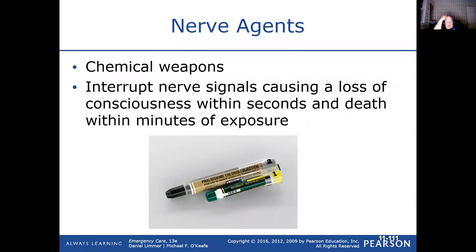Now, what happens is, the way nerves work, right, is that a nerve does not go from point A in your body to point B directly. There are gaps in the nerves, and there are chemicals that carry the signal from the wire where it stops to the next wire, okay? And what happens when you have a nerve gas agent is it interferes with those signals being carried across, okay? This is not something we really need to know on the test, but I'm just giving you the theory.